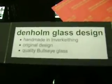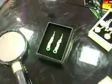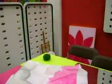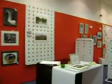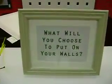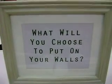Denon glass design, handmade and in the keyring. Including jewellery. What will you choose to put on your walls?